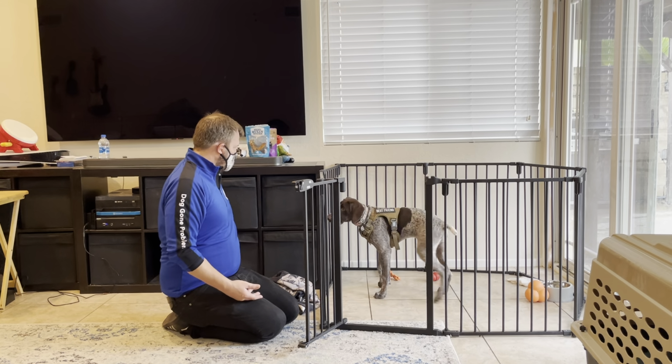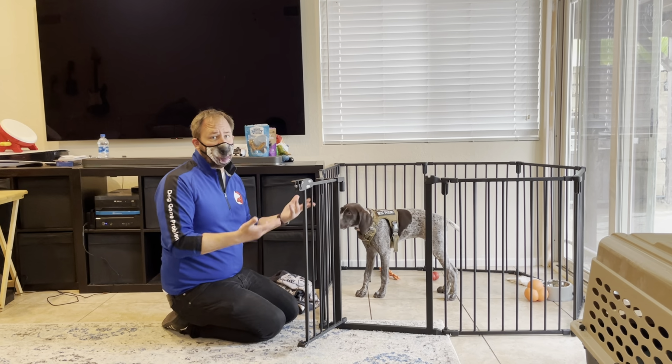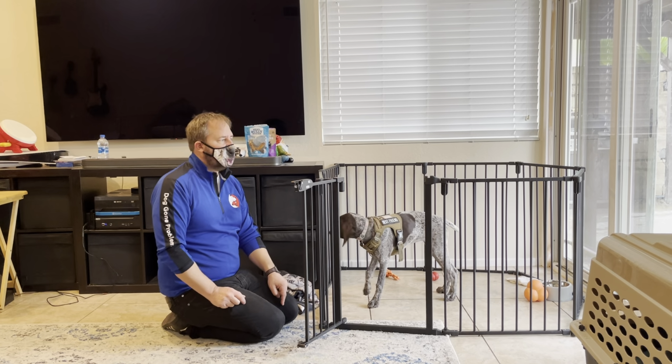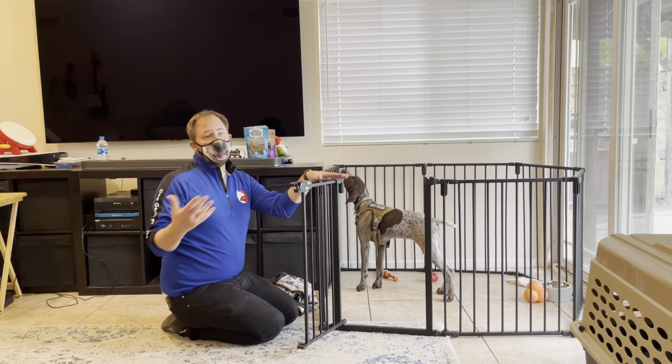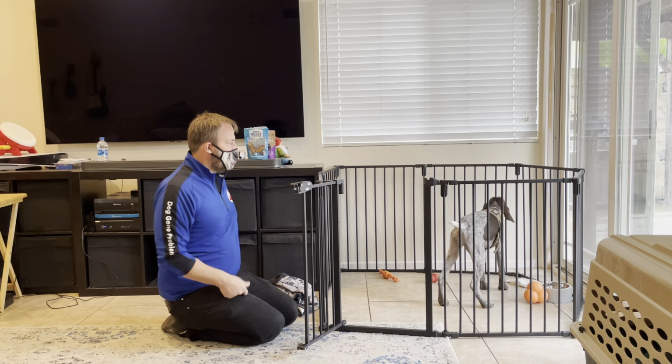Yes. That's what I mean earlier. She went in there on her own, I said yes, and gave her a treat. I didn't tell her to go in there, but when I go in there, good stuff happens. This is in the living room, which is not the ideal place to put it, but we're in Southern California. Real estate's a little bit more limited.